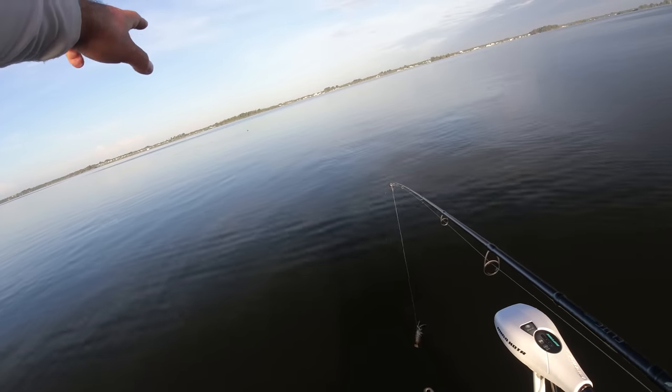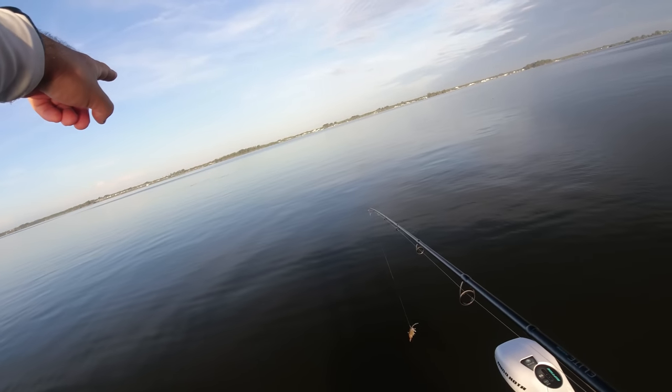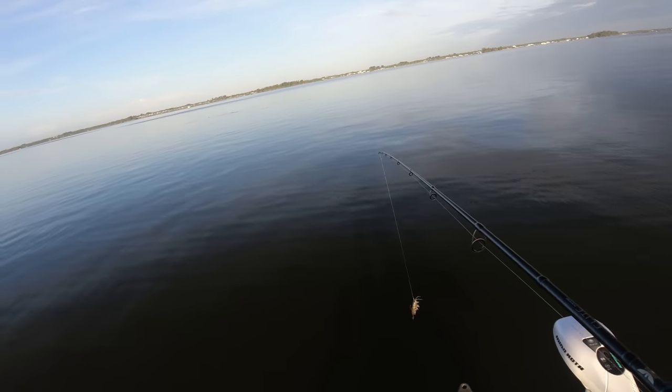All right, here they are right here. There are giant tails jumping out of the water there. Look at that. I'm gonna try to put this in there and just fingers crossed, hope for the best.